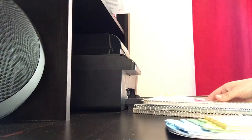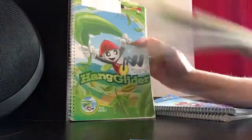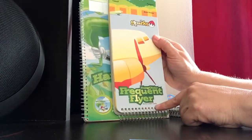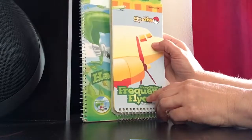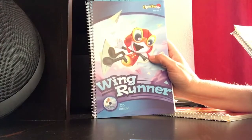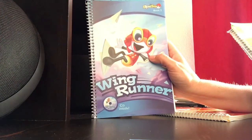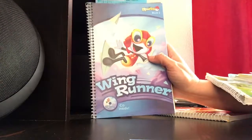Okay, so let's talk about a couple of scenarios. Let's say that we have a kindergartner who finishes his book, finishes his review, and then finishes his frequent flyer extra credit book. If he still has a year left and wants to do other things, he still is not allowed to go on to the Wing Runner book. But we can always give him more extra credit if we determine that he can continue working.